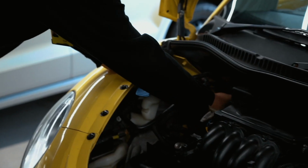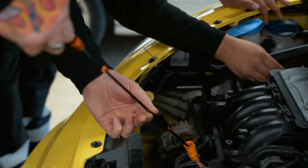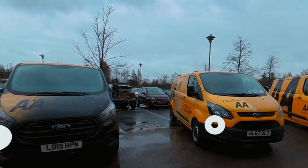But then we've also got mock-up engines and different versions of cars and that sort of thing that they can get familiar with and look at. Outside of the workshop we have places where vans can pull up, and then they can get familiar with vans and also get to use them.